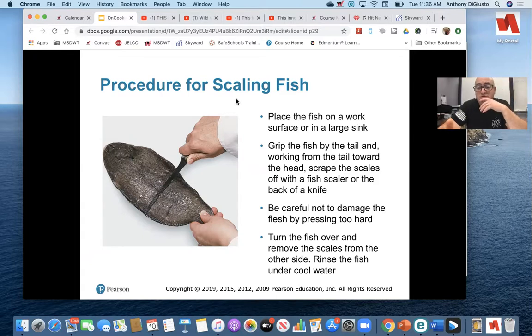Place the fish on a work surface in a large sink, grip the fish by the tail, and working from the tail toward the head, because the scales go back, you're just going to go against the grain and rip them out. Don't press too hard because you'll cut through the flesh, and then make sure you rinse this thing off.